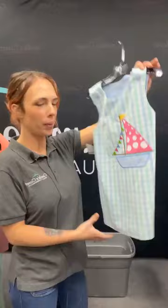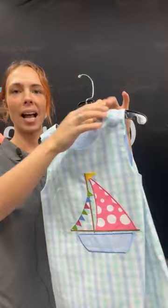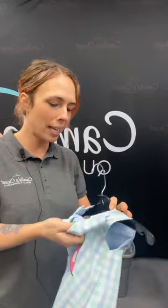Okay. That's reversible. So first we got a little sailboat, and it's got that plaid. This is so cute. Just adorable. It is a size 4. The brand is Banana Split. I love the names of these brands. Like, this one's so cute, and like Lemon Loves Lime. That's adorable. So this is Banana Split, and Kayla says it's reversible, so I'm going to believe her. Oh, it is. Okay, I'm going to have to show you. So, first, we have a sailboat.